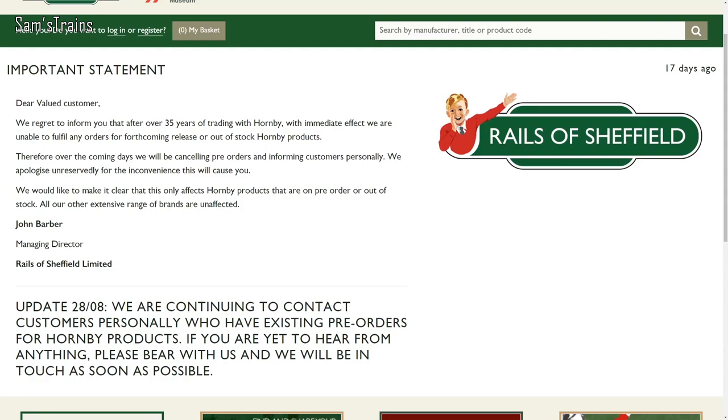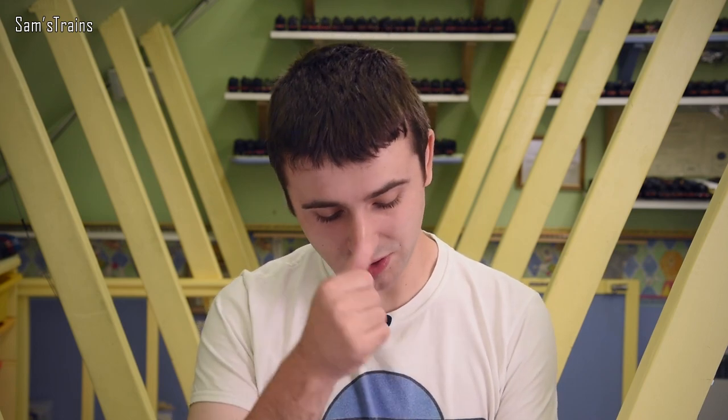Now, sure, there are other retailers out there, that is true, so it's not like you're not going to be able to get Hornby stuff anymore. However, from a customer's point of view, that is one less choice that we have. Our choice of retailers has now been reduced yet again, which is not a good thing for the hobby. So hopefully, I mean, it ain't going to be anytime soon, but hopefully Hornby and Rails can sort this out. Maybe one day they will make up and hopefully we'll see products back from Hornby at Rails one day. But at the moment, as far as we know, no more at Rails, which is a shame.